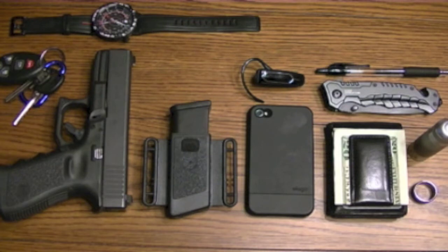So some guys I see on YouTube, I swear they carry everything but the kitchen sink. And what the need is for all that stuff is beyond me. And hey, I'm not one to judge. If that's what those guys feel like they want to carry, then by all means. But sometimes I see some folks out there, they are just overkill with the amount of things that they carry in their pockets, on their belt.